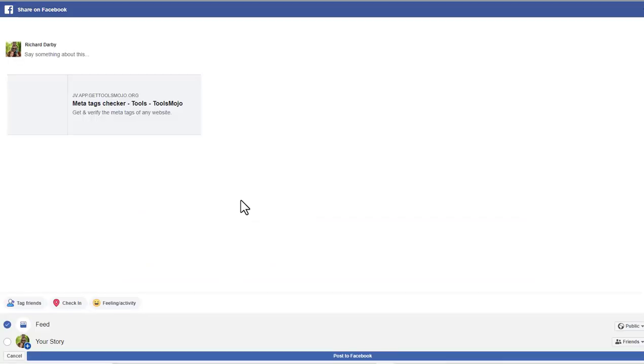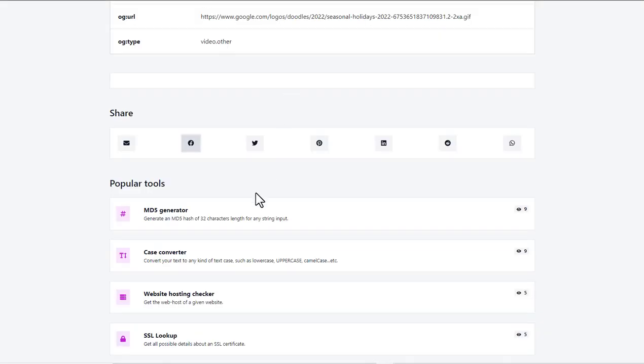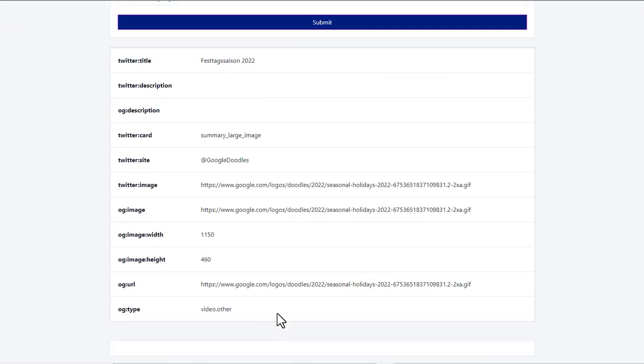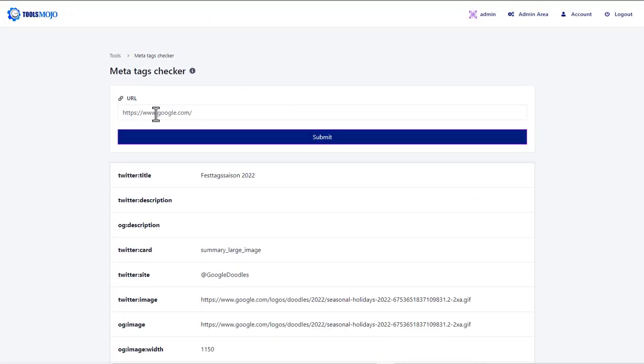If I can share that to Facebook, that's all well and good, but it's kind of a so what. Not quite sure what the point of that would be. There's no way that I'm going to utilize that as any form of traffic. So there's no traffic on here whatsoever. It's just a list of basically tools.